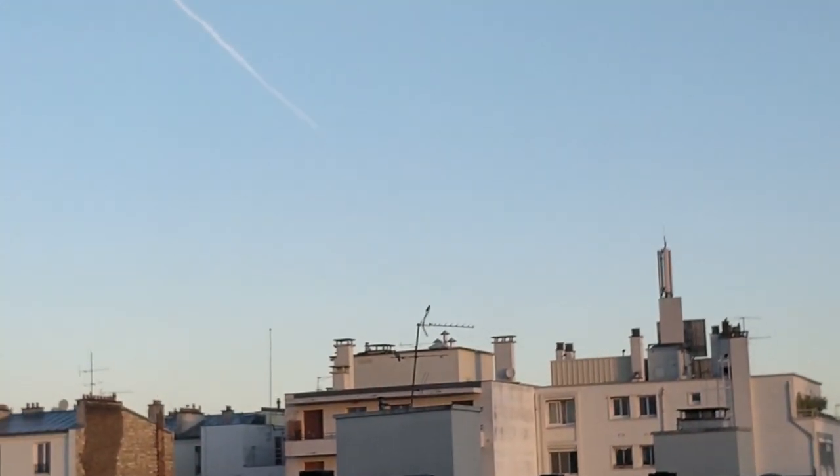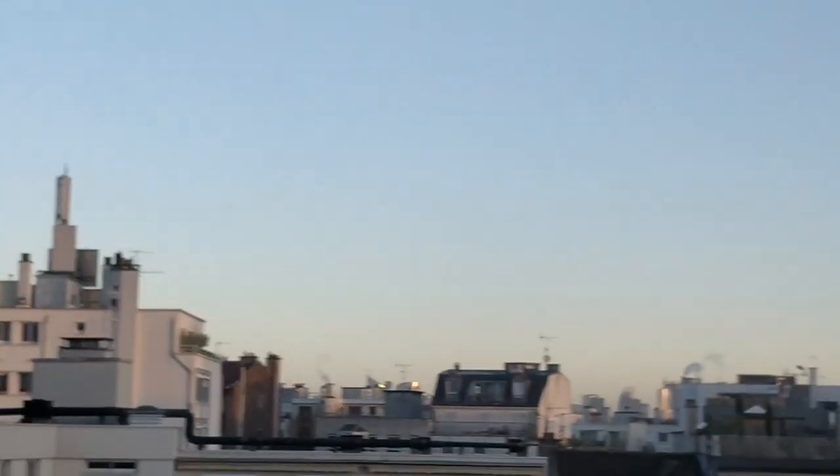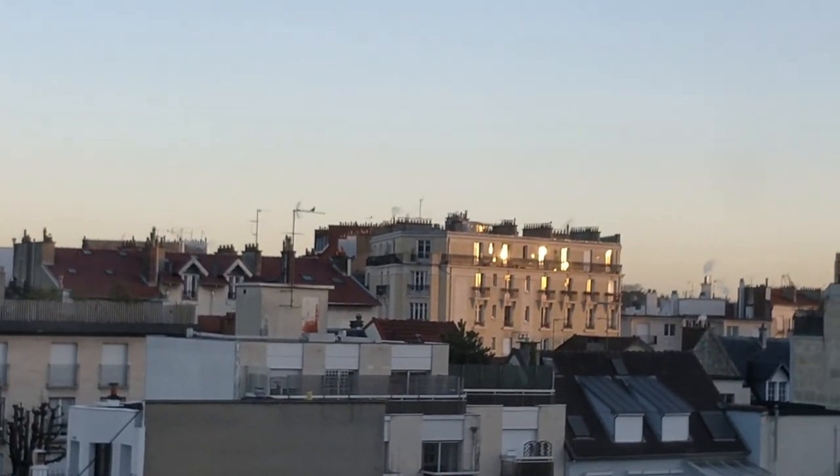Good morning, guys. Check, we are up nice and early. Got a little chemtrail in this, plane trail in the sky. But I want to show you guys this. If you get up early enough, the sunrise actually reflects in that building.